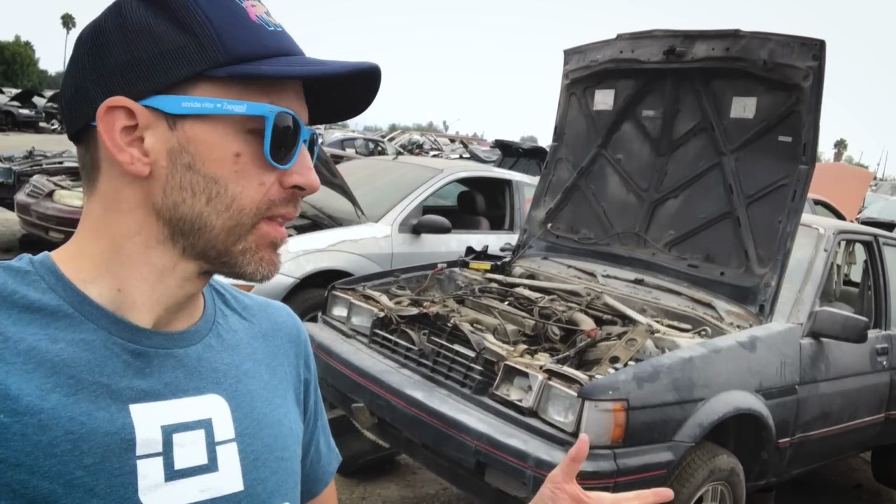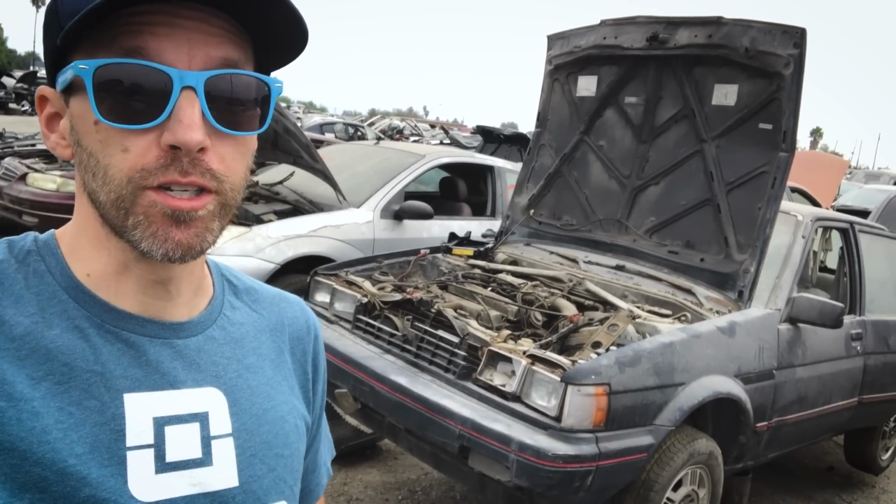So it's been a couple years since I've had my 1988 Chevrolet Nova twin cam, and unfortunately things have taken a turn for the worse. The car is now in the junkyard.